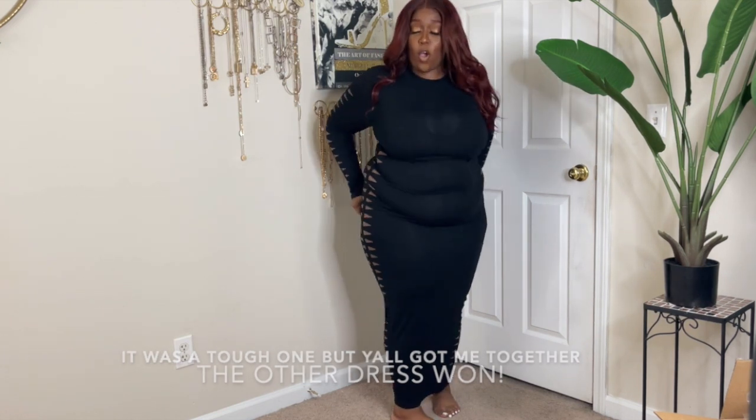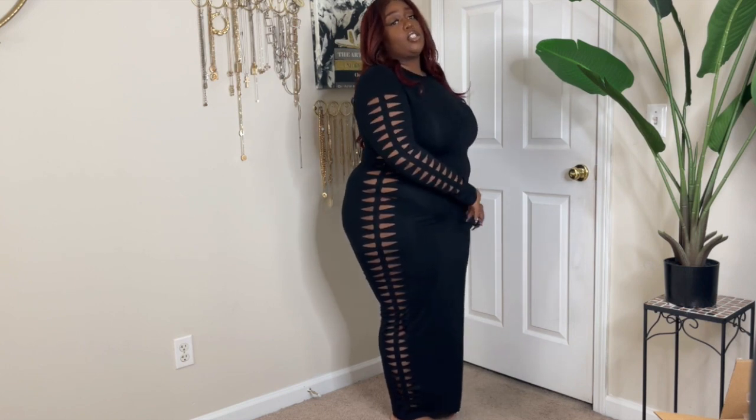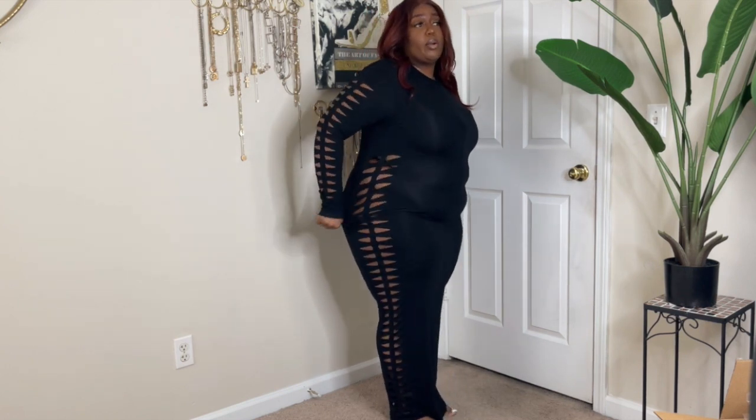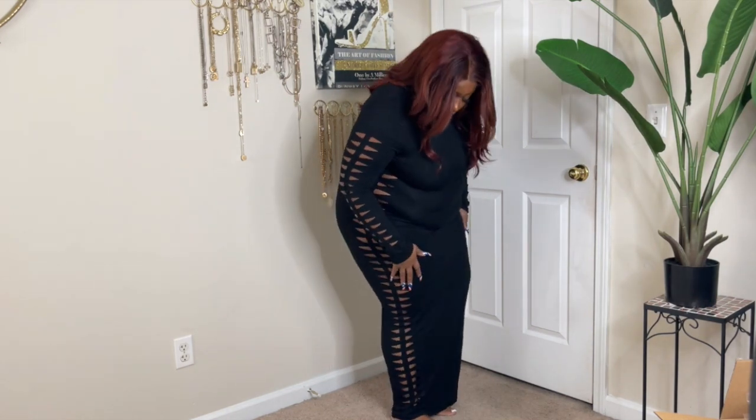Yeah, we got cutouts everywhere. This material is on the thinner side, so again, I think this dress would benefit from some shapewear. I love that this is a longer maxi. It's going all the way to the floor. Long sleeve, long dress, great for winter, but the material is thinner so you can transition it into spring or late summer. You could get away with either of those.